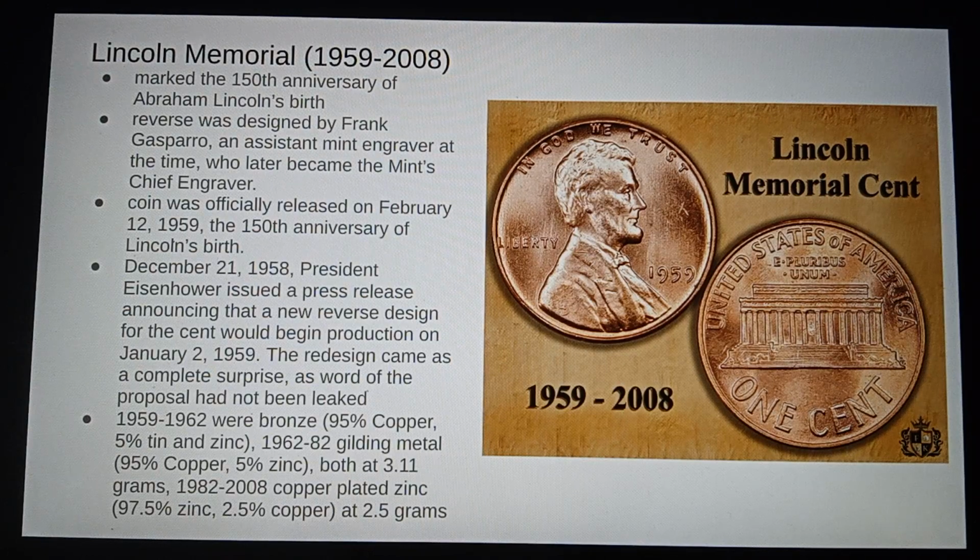From 1959 to 1962, the pennies were bronze, 95% copper and 5% tin and zinc mix. From 1962 to 82, gilding metal was used, 95% copper with 5% zinc, both at 3.11 grams. Now, some of the 1982s and all of the 83 through 2008 were copper-plated zinc, being 97.5% zinc and 2.5% copper, weighing only 2.5 grams. So that's an easy way to tell the difference between the composition of these cents, just by weighing them, because 3.11 and 2.50 was a big difference, especially on a scale that goes to the hundredths place.